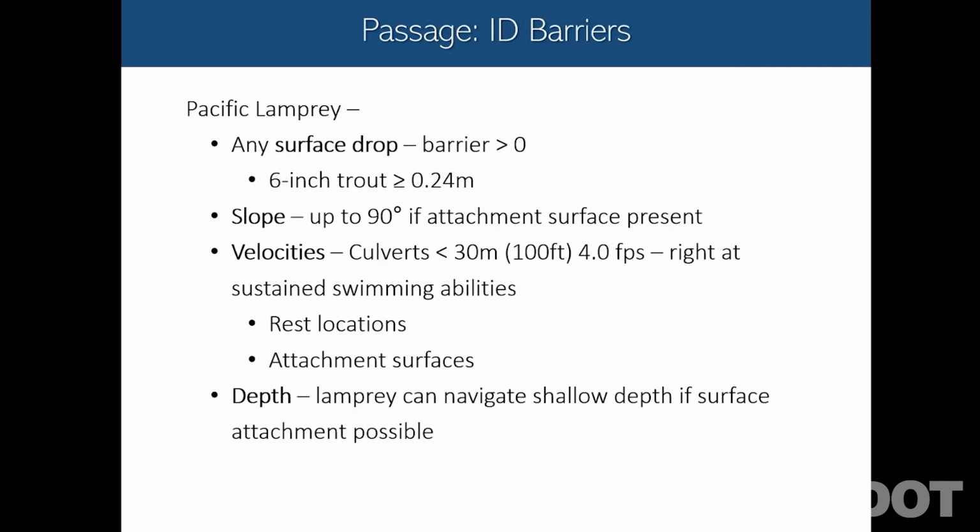So when it comes to identifying and assessing barriers, any surface drop can be a complete barrier for Pacific lamprey and our other native lampreys. So even that, a quarter of a meter for our 6-inch trout would be too much for a lamprey. Slope, they can climb these 90-degree surfaces. So slope is not as much of a deal, but if it is in, for example, a culvert, oftentimes that higher slope is going to result in higher velocity. So those velocities are going to be a barrier.